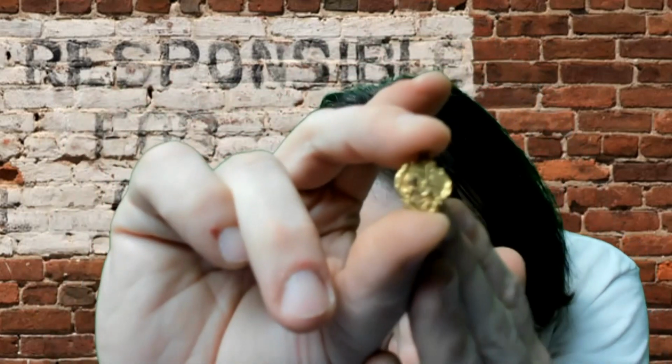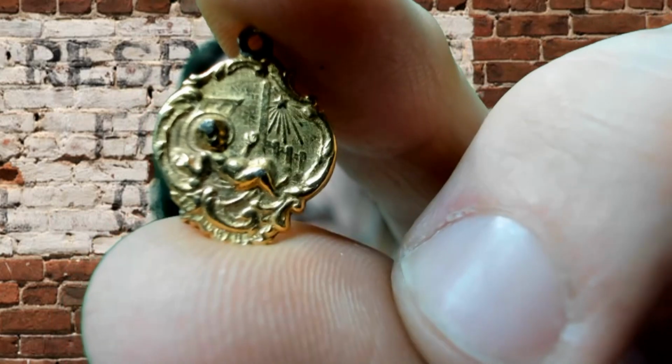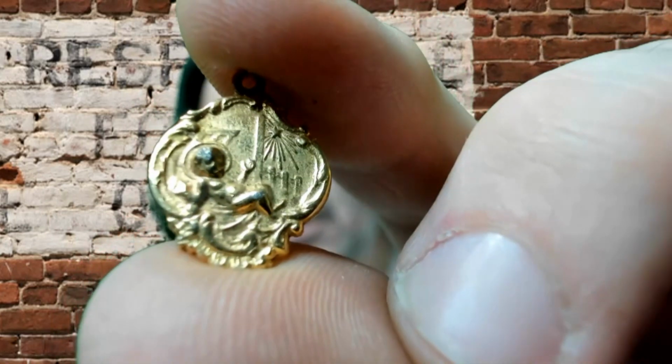Here's another piece that looks to be gold. Oh, it does have some markings on it. This is a religious piece. Let's see if we can get it where you can see it. There you go. It looks like it could be gold. It's hard to say. Let's see here. What else I got? Just a lot of odds and ends in here.